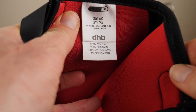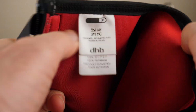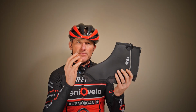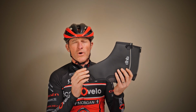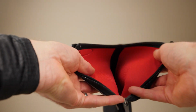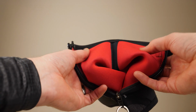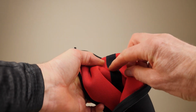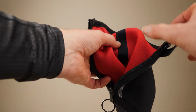I chose a neoprene material because neoprene is made from closed cell foam, trapping thousands of insulating gas bubbles. It's the same stuff that wetsuits are made of. This closed cell structure means it's wind and waterproof. The boots have internally taped seams which add to the strength and provide a waterproof seal.